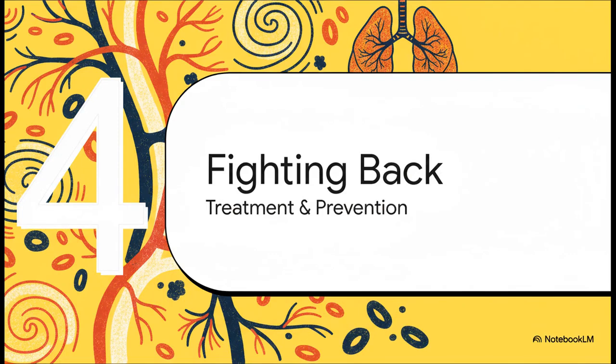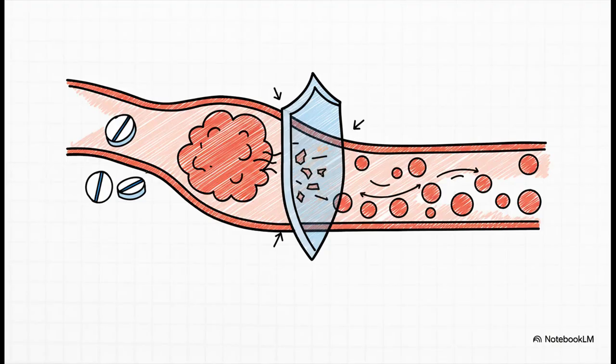So, a clot has been found. Now what? Is it all bad news? Absolutely not. This is where the story gets much more hopeful, because when VTE is caught, it's very, very treatable. The cornerstone of treatment is anticoagulation. You probably know these as blood thinners. Now, key point here is that their main job isn't to dissolve the clot that's already there. Their goal is to stop that clot from getting any bigger and, this is crucial, to prevent any new clots from forming while your body gets to work breaking down the original one.